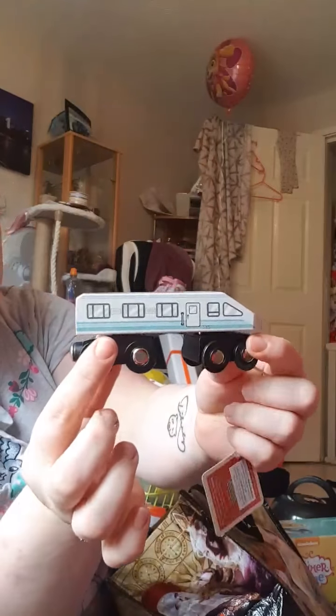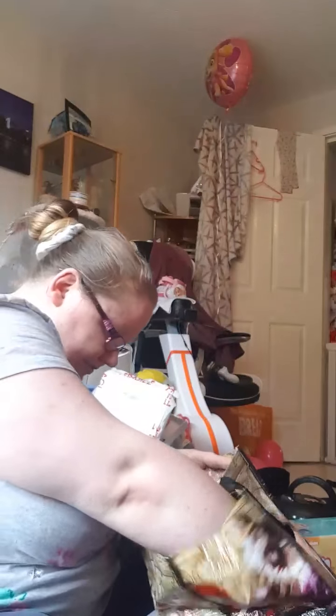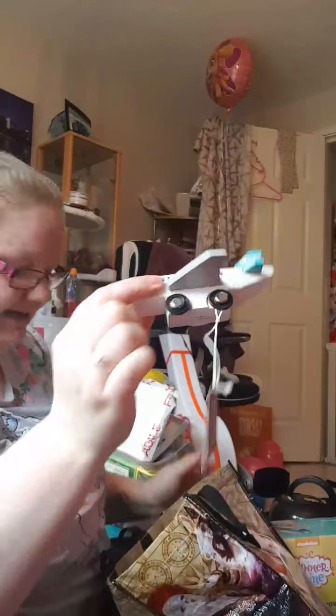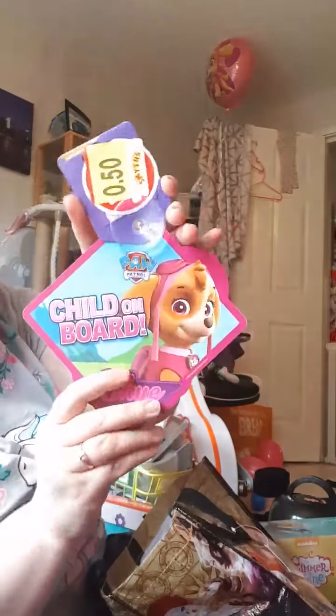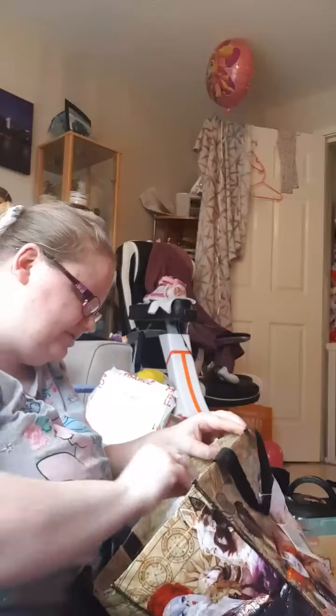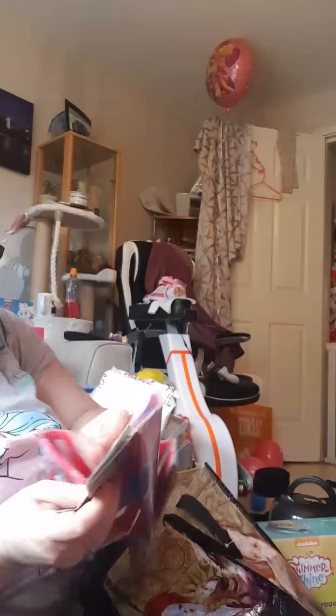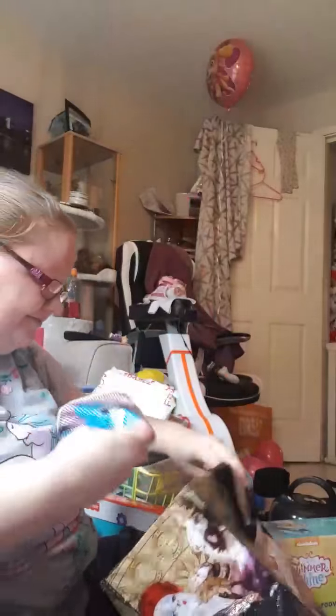This is the really fast speed train. And there was a carriage you could buy as well to put on the back of it, but we didn't get it. And a plane. And then also in there we picked up another one of these signs because ours is a bit bleached and a bit bent. So we got another one of those. Libby also wanted these little party bags, and they were just under 50p, so we picked up those.